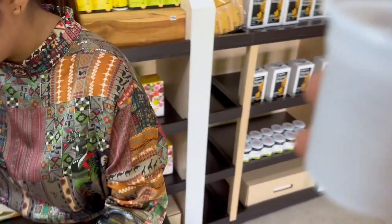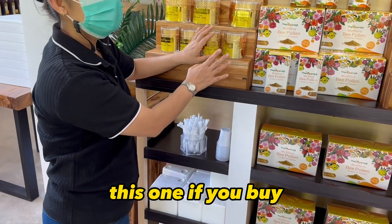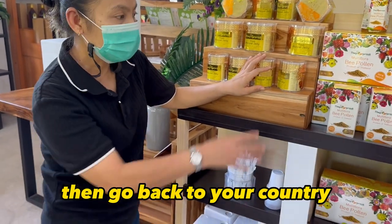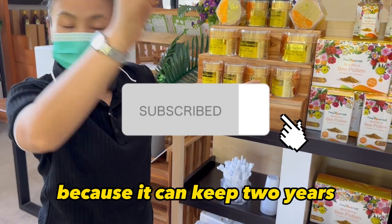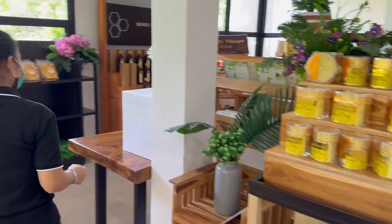Okay. How many? Okay. You can check. One moment. Because we keep it in the fridge. This one, if you buy, you put it in a foam box like this. You put it in polyfoam. When you get back to your country, you take it out and put it in the fridge. Because it can keep 2 years in the fridge.